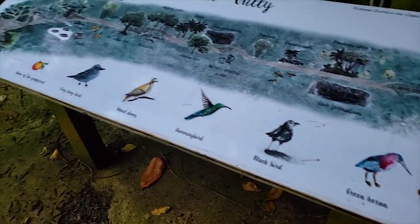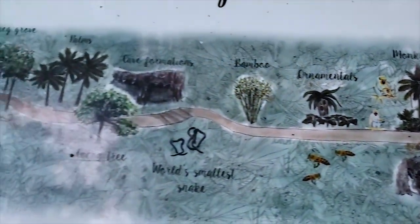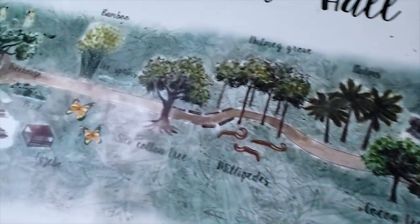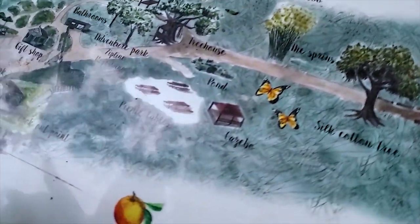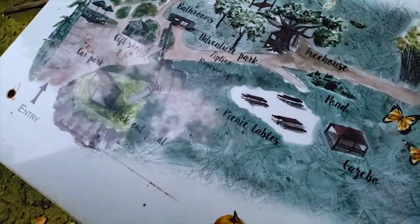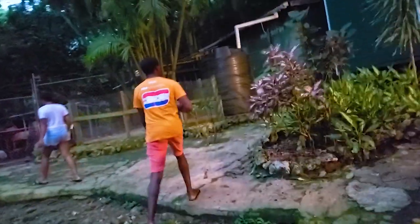Ooh, a grey heron. Different types, huh? Gift shop, tree house. Monkeys sleep here. Look up. The steps are the look-up point. The steps are right there. I've got a lookout there on the thing. Somebody is taking care of them?